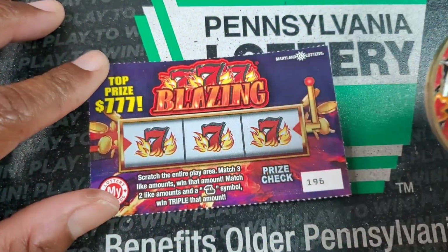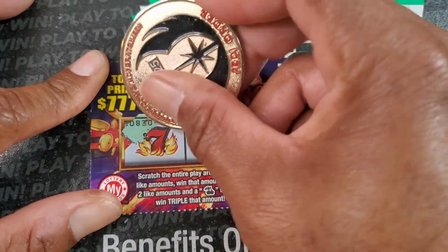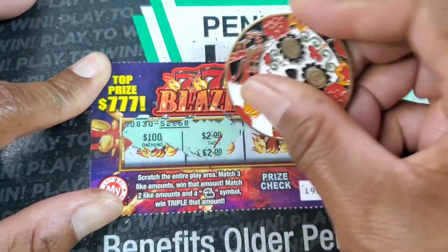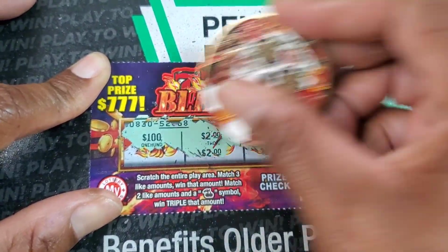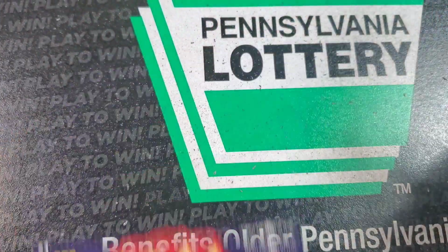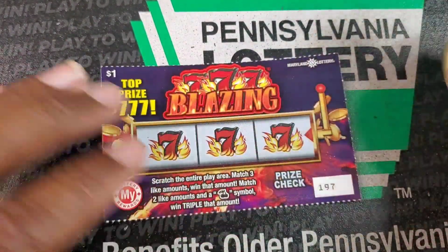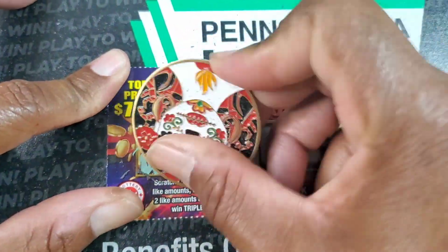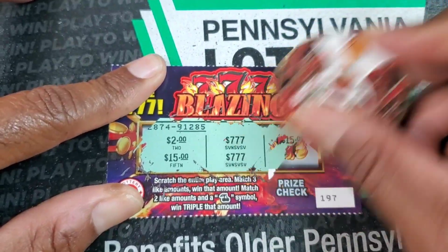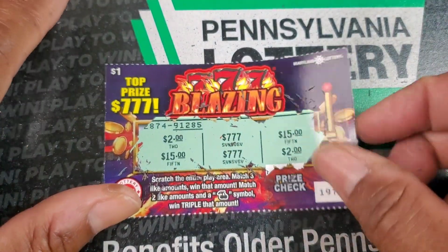Let's use the Sun City coin because, what? This is actually easy to scratch. I might be able to use my own. No, it's not. I'm lying. It's really slippery for certain coins, but all right, we got $2. I got $2 on this one, so we'll take it. I'll do this like a book so I don't forget. Got $2 and $15. We got triple sevens and we got 2 and 15, so it looks like two of everything on that one.